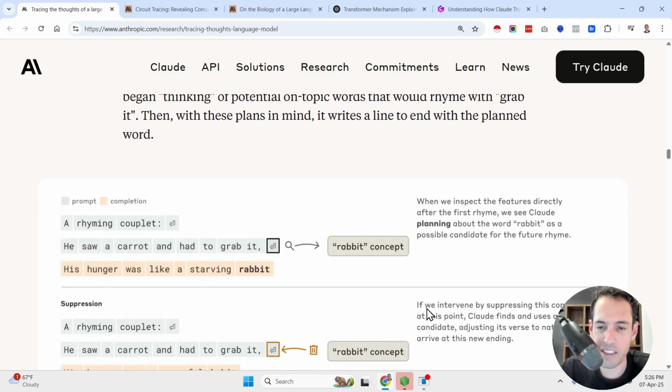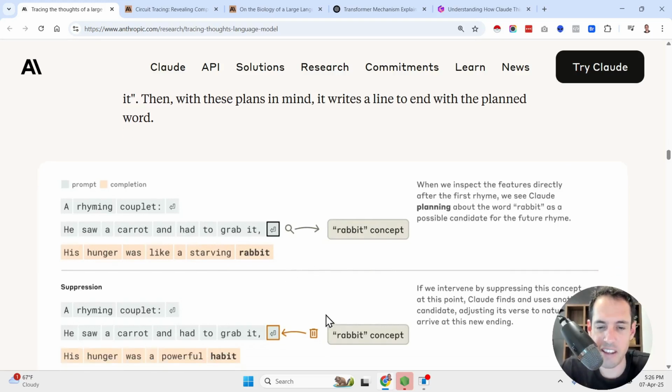Now, when they intervened in the process, just to prove this point that Claude plans ahead, they removed the rabbit concept from the context. And now Claude still tried to generate a rhyme, but this time it didn't use the rabbit concept, which it initially planned to use. So: "He saw a carrot and had to grab it. His hunger was a powerful habit."